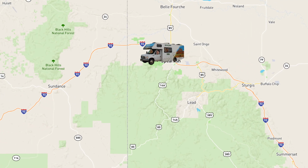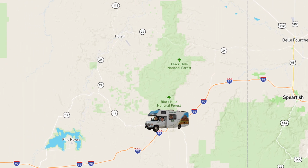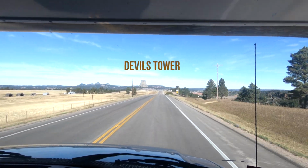After waking up at our KOA in Deadwood, we continued west for an hour and 15 minutes until we arrived at Devil's Tower National Monument. The origin of Devil's Tower is still somewhat unknown today.